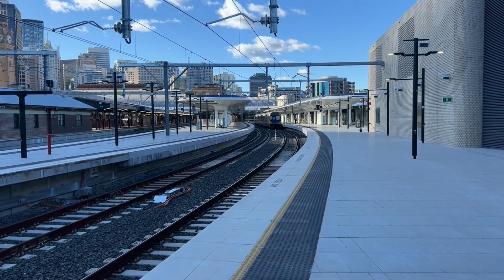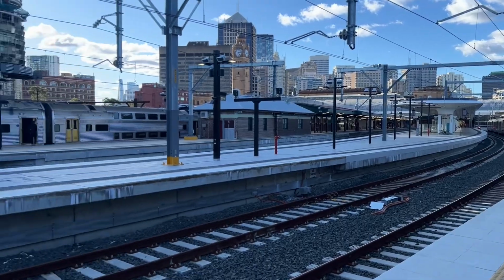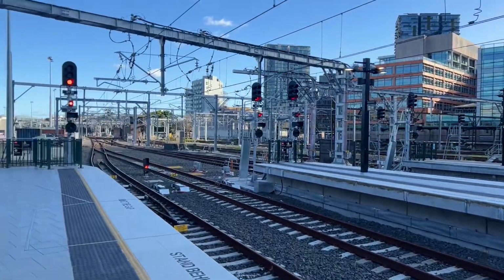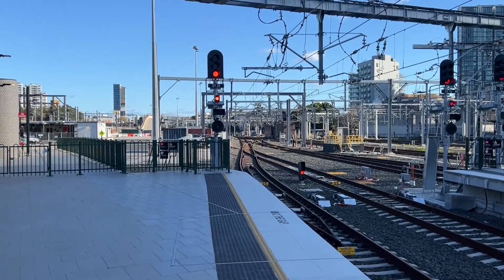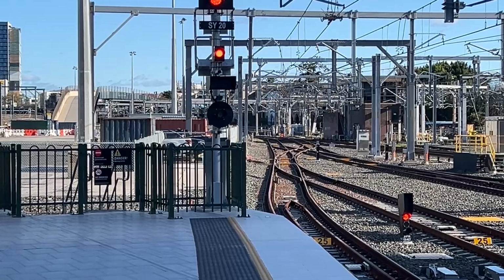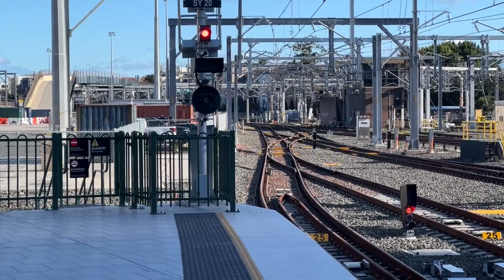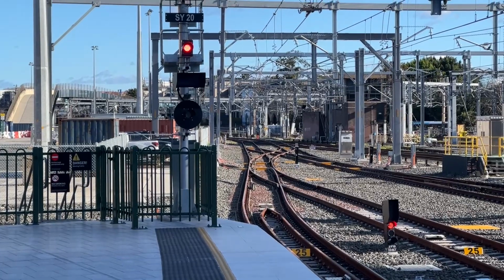So the Kayama bound Oscar on platform 14 is due to depart now. However, it is currently stopped at a red signal. And if you zoom up ahead, you can see that the tracks leading in and out of platforms 13 and 14 here do merge on the country end of the platform.